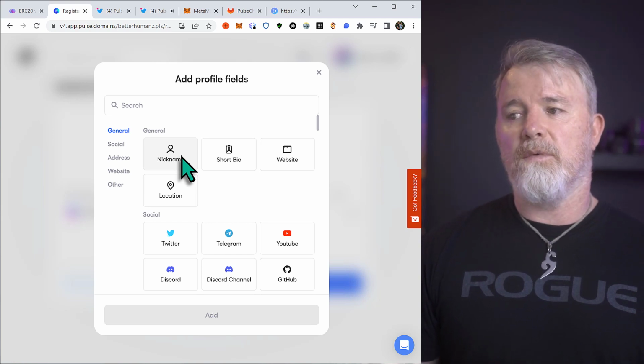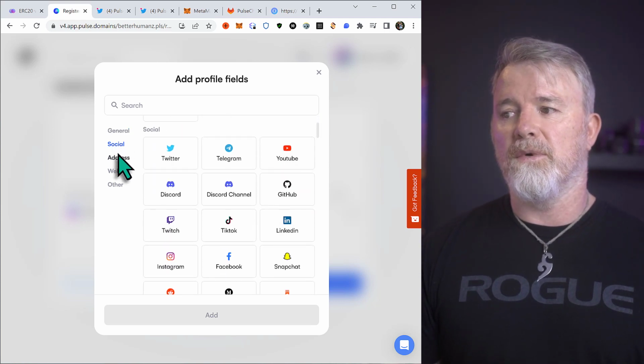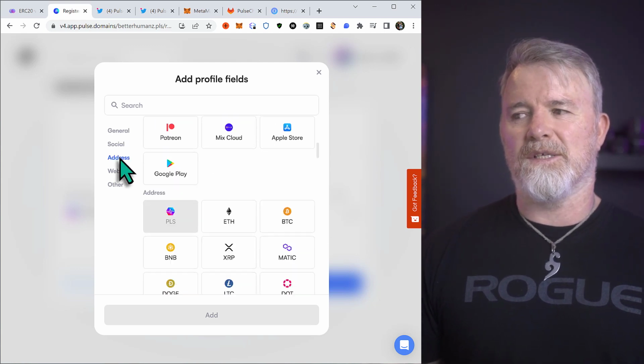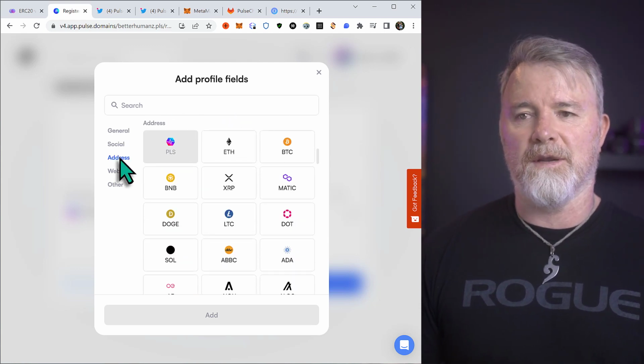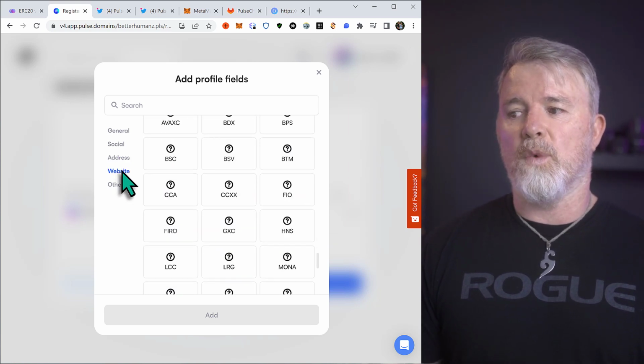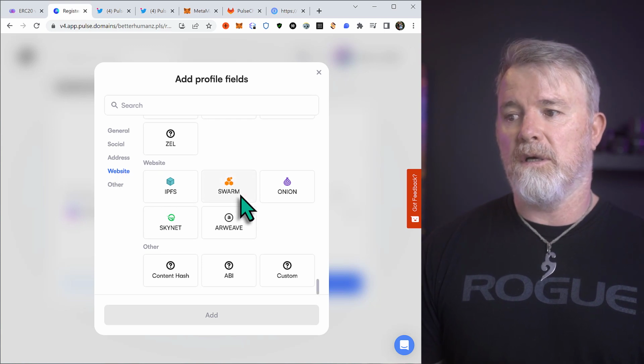So you can add whatever you want here. You can go social, add your Twitter, all your accounts. But just remember, this is testnet, so I wouldn't go crazy on testnet. But when it comes to mainnet, you could do that. Okay, look, website. So this is Web3 to you. Look, everything's here.